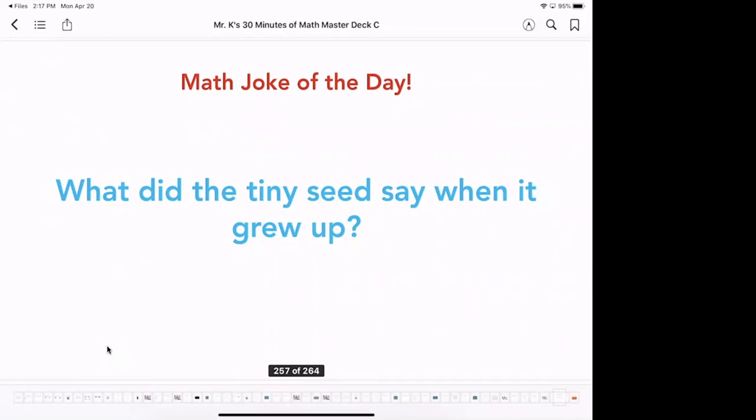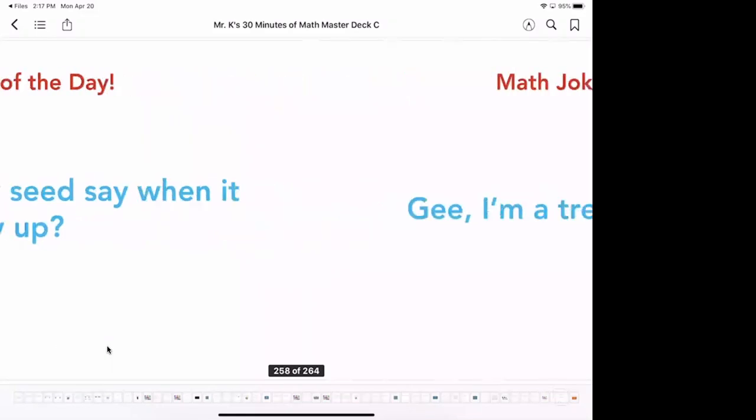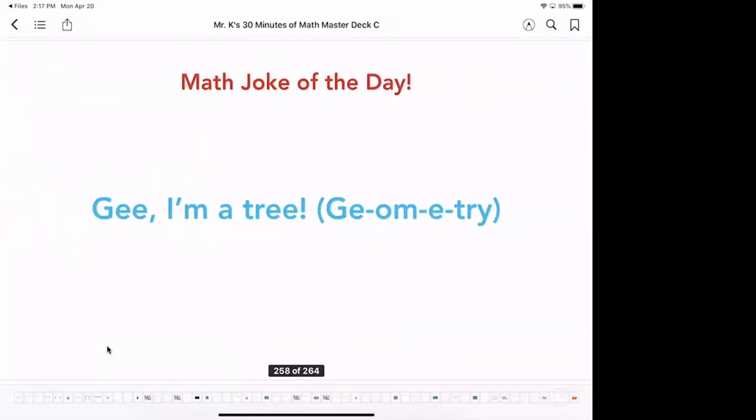All right, we have a few folks writing in. Ezra: G, I'm a tree, and Delilah: I'm a big boy now. Well, that's pretty good. Yes, the answer is G, I'm a tree, which sounds a little bit like geometry. If I had my groaner sound, I would do it today. I'm sorry, I don't have it.